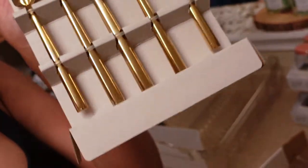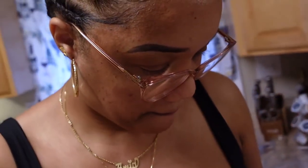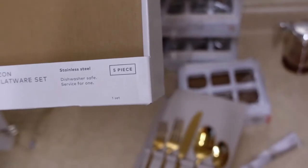I should be in my right mind to take this thing back to Target, girl. When I opened the silverware, I thought it was a whole set. Girl, that's it. It's only 5 pieces of silverware. The original price was $30 and it was half off, $15. And it says right here, I should have paid attention, 5 piece. You see it? 5 pieces.